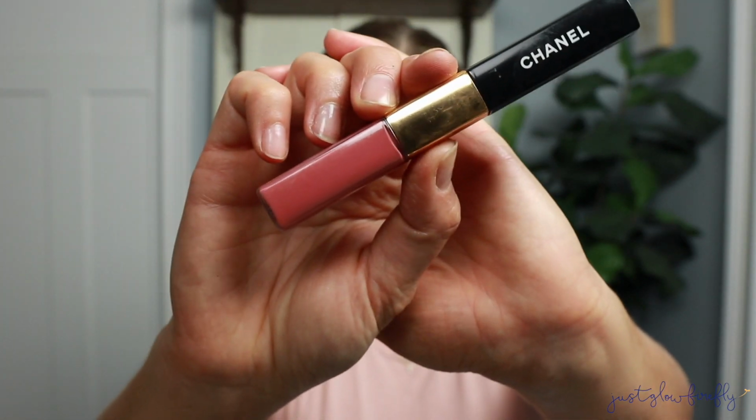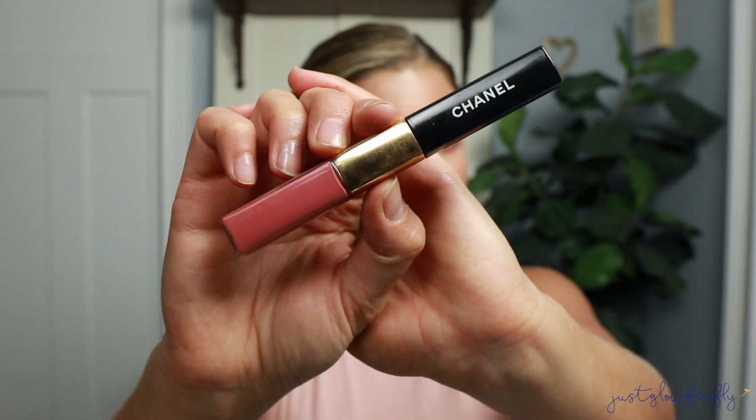And on my lips is this shade, the Le Rouge Duo Ultra Tenue Gloss. I have a video on 3 glosses that I picked up, and this was one of them. This is an Endless Pink. So I think this one may be limited edition. Guys, it looks so pretty with this look. It's just so soft and pretty, and I really, really like it.